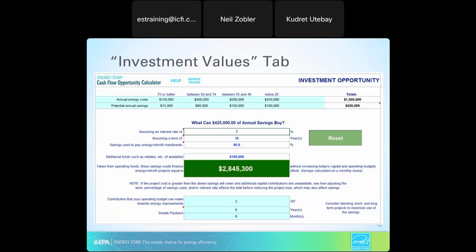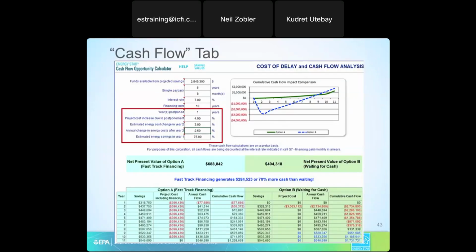Now, I suspect you've already heard this challenge if you're out actually marketing some of these energy efficiency improvements. So, do it now or do it later. If you do it later, you don't have to pay interest, but it has a cost, the cost of delay, and that's exactly what we're going to be calculating now. So how do we calculate the cost of delay?